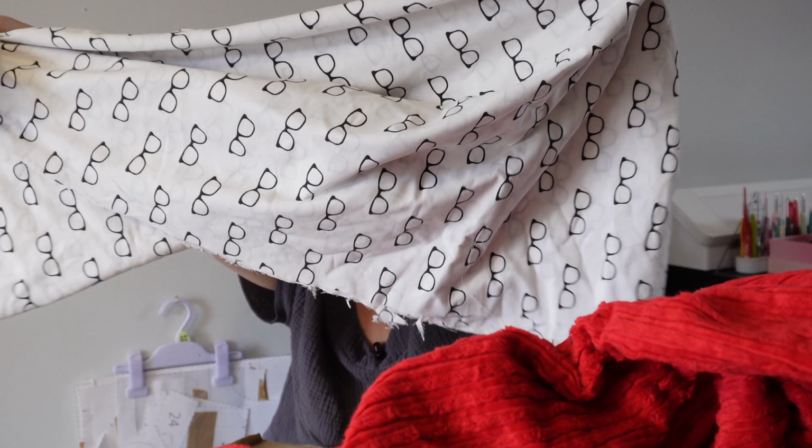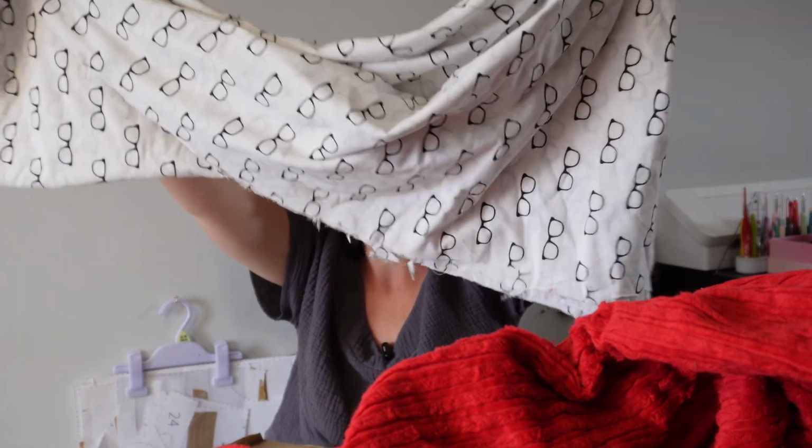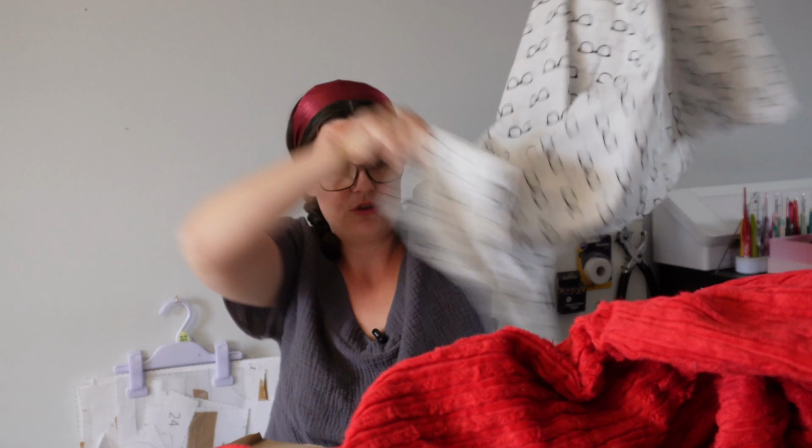That is scrap llama fabric. I did a poll on TikTok, etc. So this is an old bed sheet, so this is good for practice projects. But I think I will make the ginkgo top out of this because I just think it's quite cool fabric. That'll get a bit more wear then.